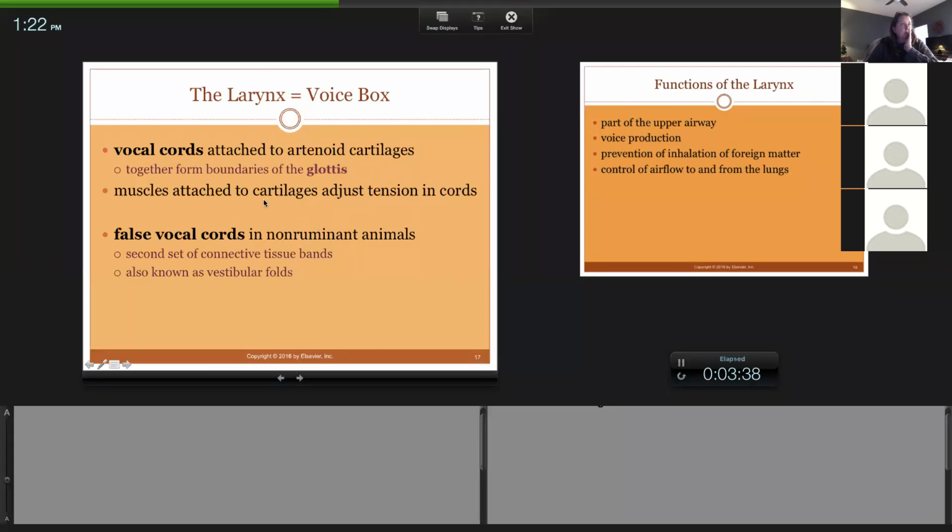And it will form, now there's false vocal cords. I just want you to know the vocal cords are attached to the arytenoid cartilages, and then there's muscles, the laryngeal muscles attached to the arytenoid cartilages, and that's what controls them opening and closing.